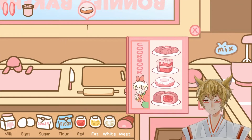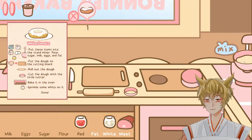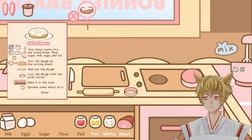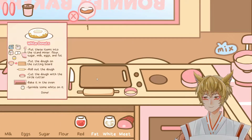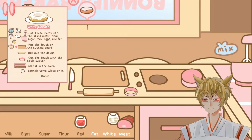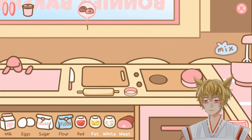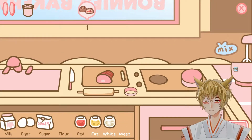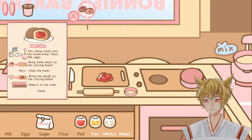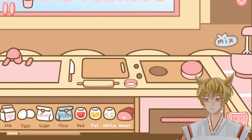Donut. Fat. Mix. That. Wait, no. Oh, shoot. No, I was right. I'm so dumb. There we go. I'm silly. There you go. You want meat bun. I can do meat bun. That, and then milk, I think. I honestly can't remember. There you go.